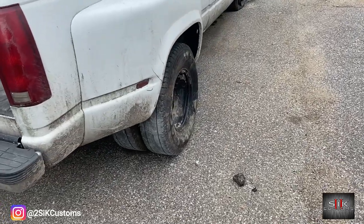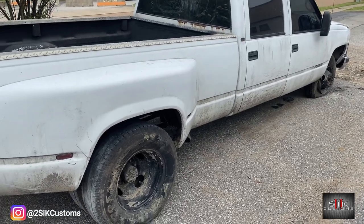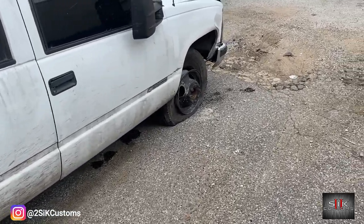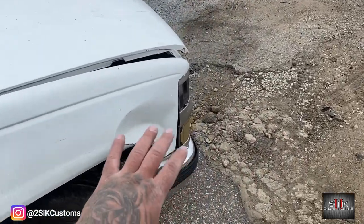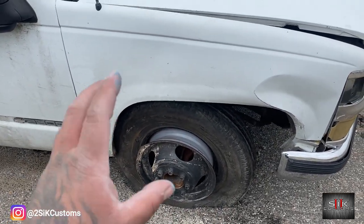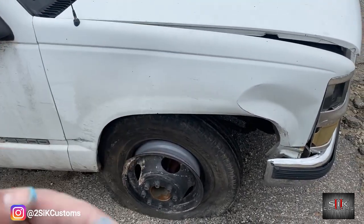So I bought it in North Carolina. A buddy of mine down here went up there and got it and brought it to me yesterday. She needs some work, man. Honestly, looking at the pictures, I thought that it was just this. But it's not. As you guys can see, the wheel is pushed back. So the frame is supposed to go like this, the frame goes, like, it pushes over.